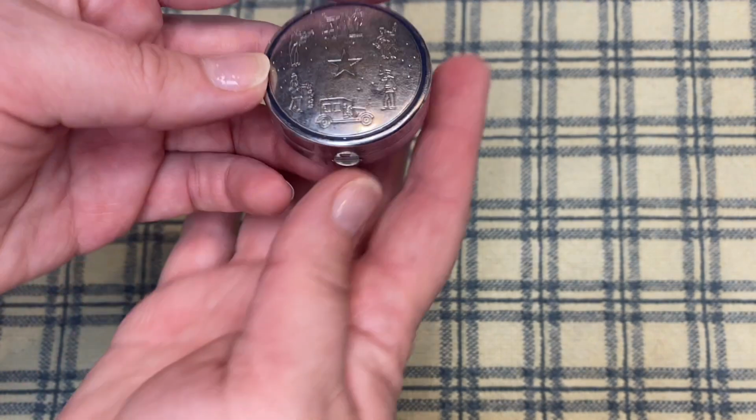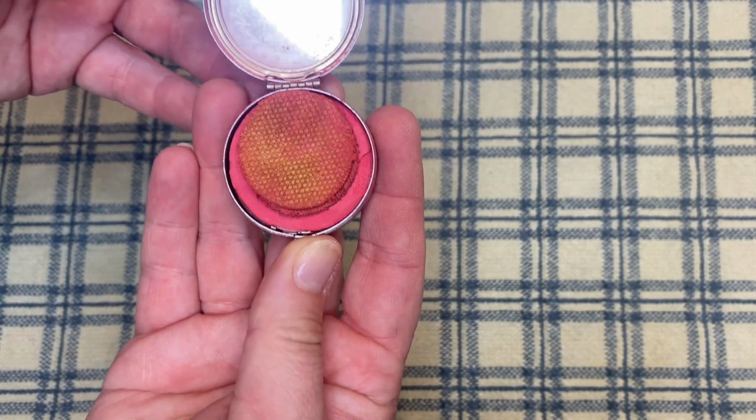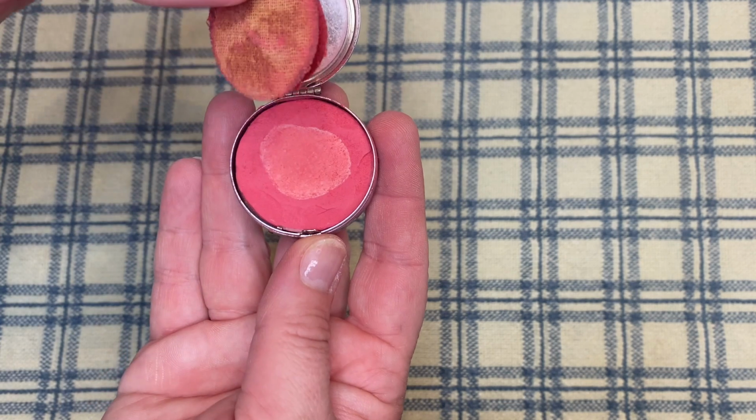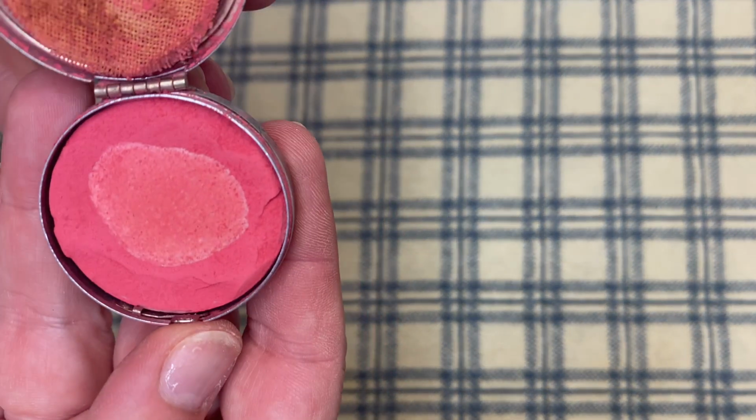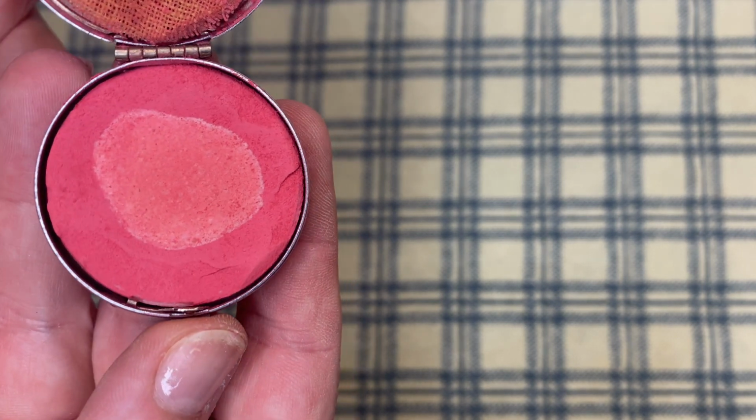Okay, so we have another compact of rouge. And this one it looks like it was used. The puff is gone, disintegrated. But oh, this color is just beautiful. This is a gorgeous pink, this beautiful blush pink color. Oh my gosh, I'm so excited.